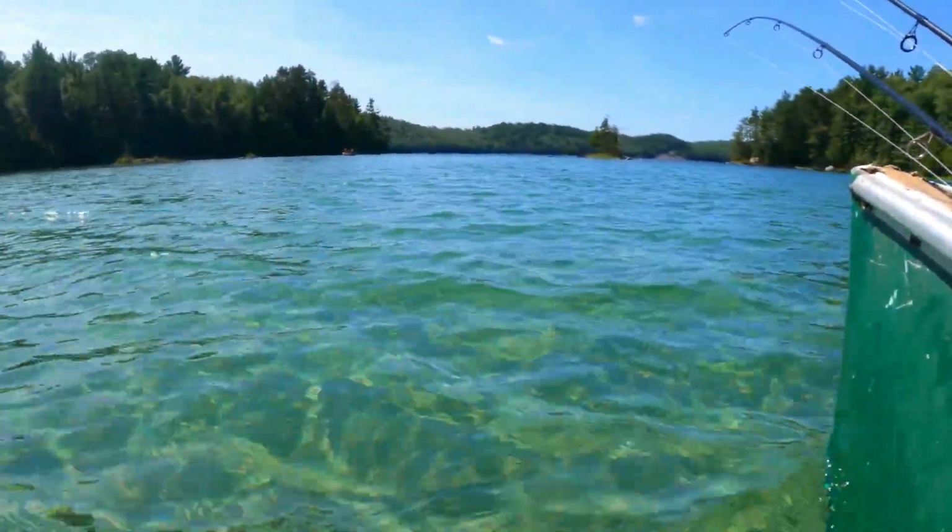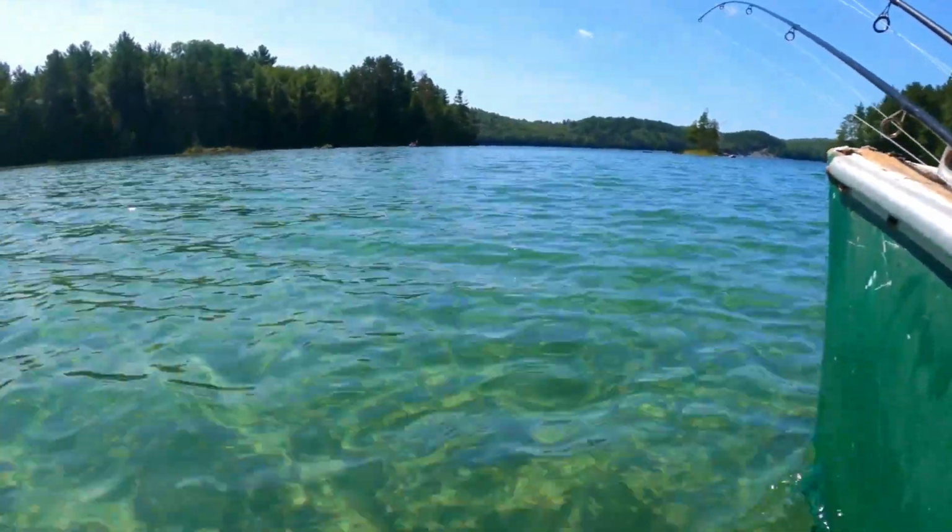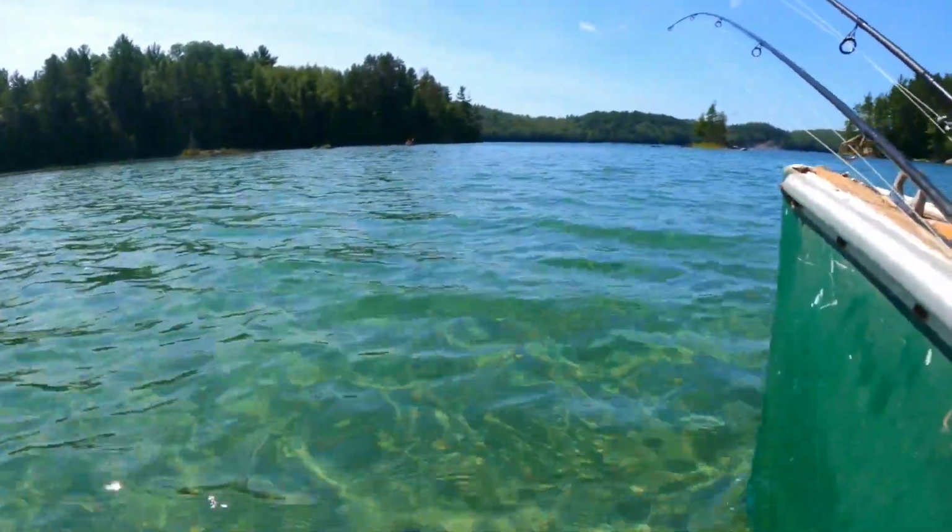Alright, right now we're passing through. I wasn't gonna record actually the launch here, but the water is just too nice looking.